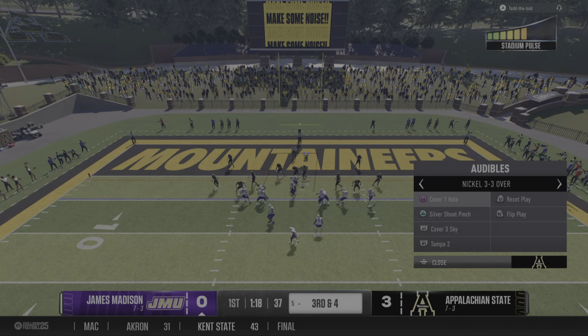4th down, and the punt team sends it the other way. He only needs a sliver of daylight. He's brought down, but a really solid effort to pick up every bit of yardage he could on the punt return.